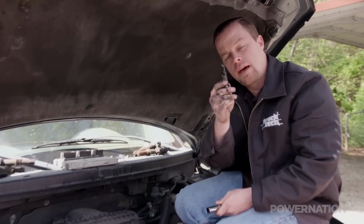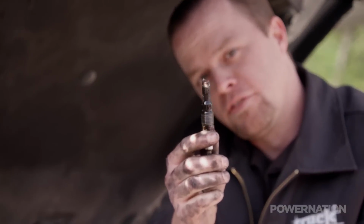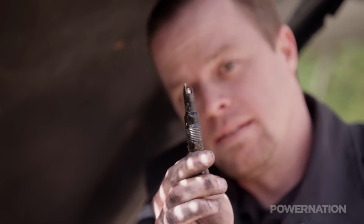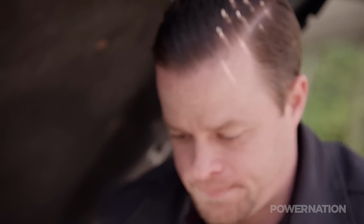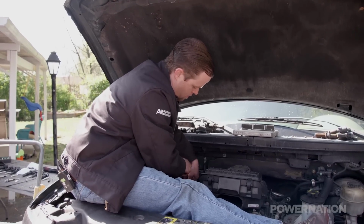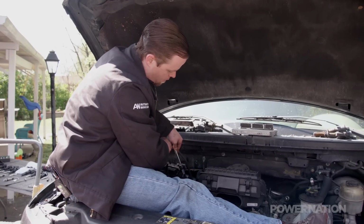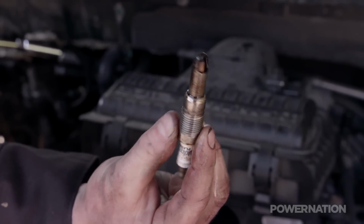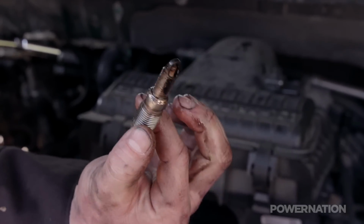Wow, that is the true sign of a misfire. That plug is bad. Nasty. We're having pretty good luck. The plugs are all coming out, and we can tell they have been replaced at some point. The good news is they didn't break apart in the cylinder. Yeah, that one actually looks pretty good. This side so far is not too bad.